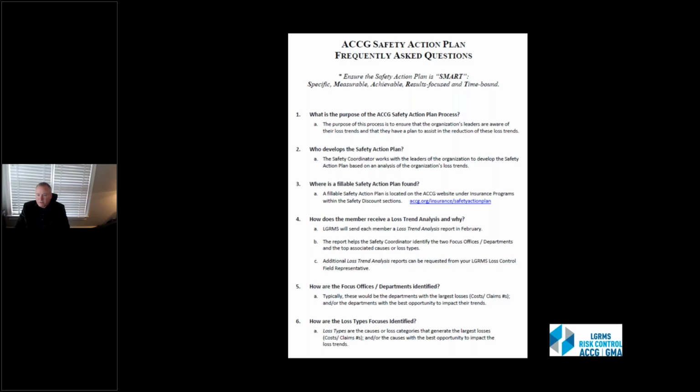What is the purpose of the safety action plan? It's really to ensure you know, and your leaders in your organization know, where your incidents are occurring, what departments, what type of trends you have, and then you are putting something into place to assist with the reduction of those.